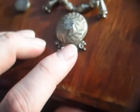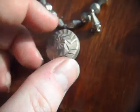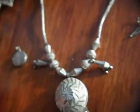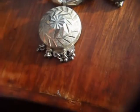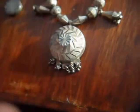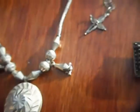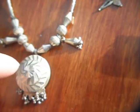Then there's this piece here. It tests as silver, but probably a low grade silver. It looks like a child's necklace because it's really small. I mean, if you compare it to the size of my hand, it's quite a small piece. Interesting detail. It's sort of East Asian styling, probably for the scrap bin. But you have to be careful because some of these do have cadmium in, and refineries won't take them.